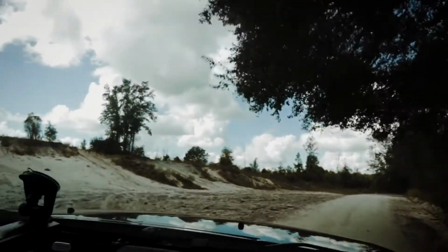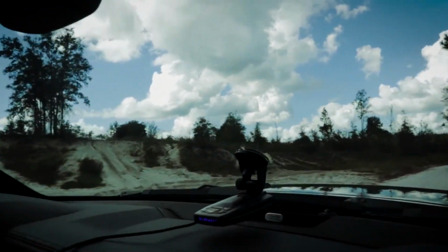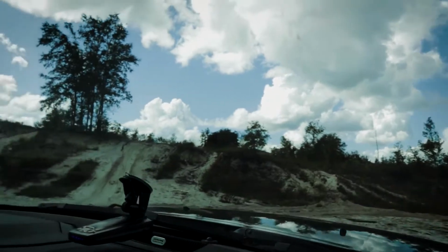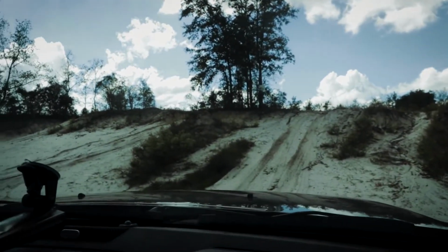All right, this is the spot. I mean, you could tell just by looking at it. You pull a car in here, you'll get stuck, and people bring their vehicles here to test them out. So there we go. So we're stuck already.